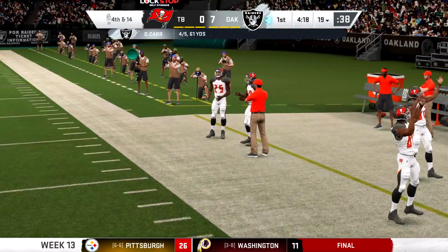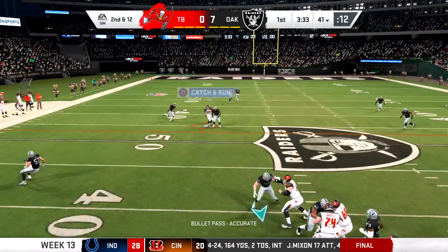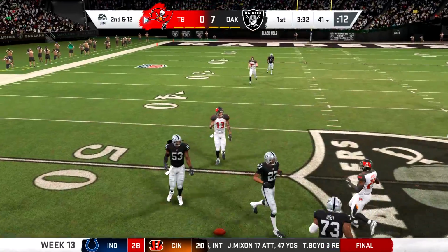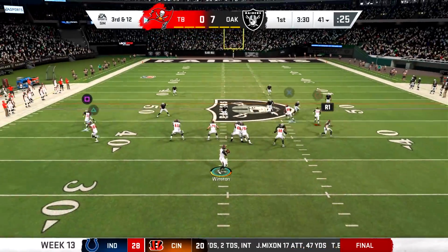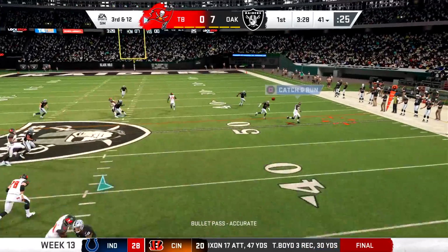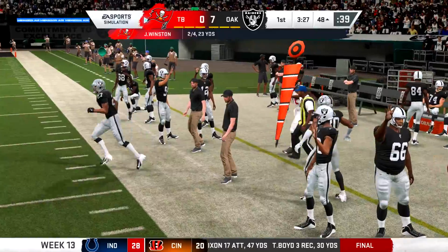So now here's Derek Carr, 3rd and 14, throwing this one away, just out of bounds. And that one just never had a shot. Felt the pressure, threw it away. So now 2nd and 12, Winston looks. And that one is almost picked off. Winston here, a little bit of trouble with this Oakland defense.